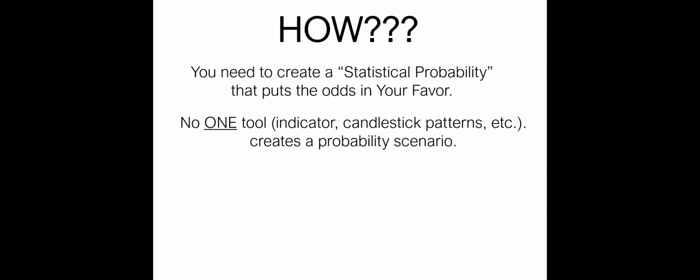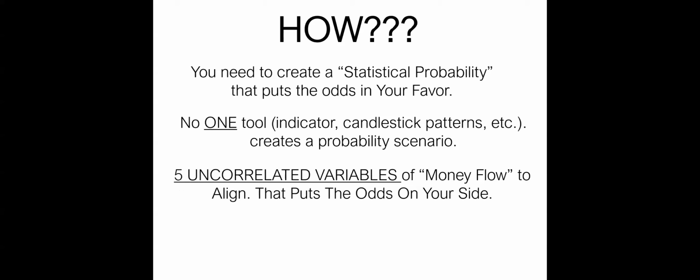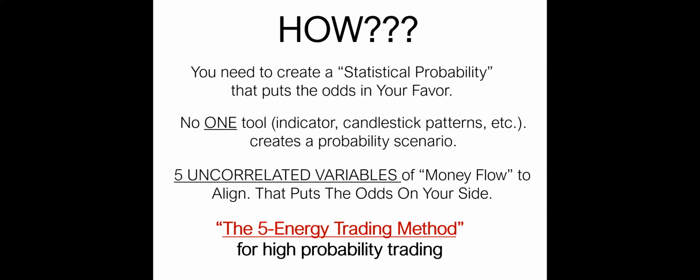What we do is we just watch the money flow, create a statistical probability, and I use 5 tools to do that. 5 uncorrelated variables of money flow, and I wait for them all to align. And when all 5 uncorrelated, that's the operative word there, uncorrelated measurements of money flow align, are all bullish or all bearish, then that puts the odds on your side. So I call my method the 5 energy trading method.